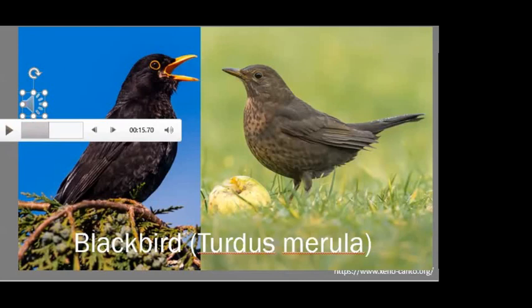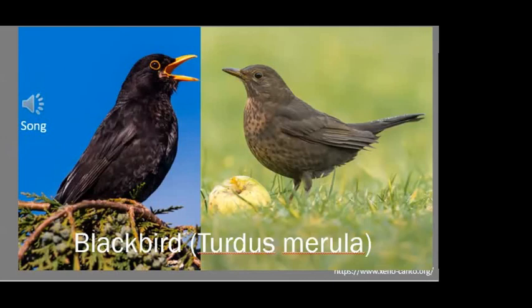Just to help identify blackbirds by sight, it can be a bit confusing because this is a male blackbird on the left, and so it's got an orange beak and an orange ring around its eye. But this is actually a female blackbird on the right, and it's much browner. It's got a speckled belly and light belly, and then it's got its brown beak. And this is an example of sexual dimorphism. This is where the males and the females look quite different. And there's a reason for this.